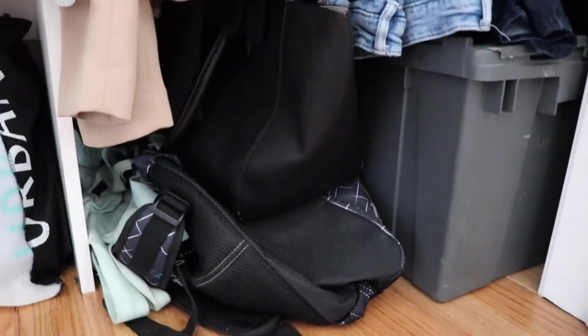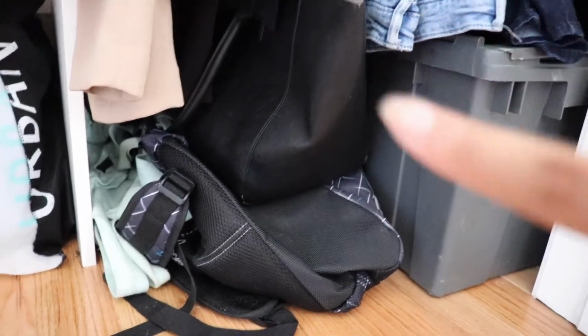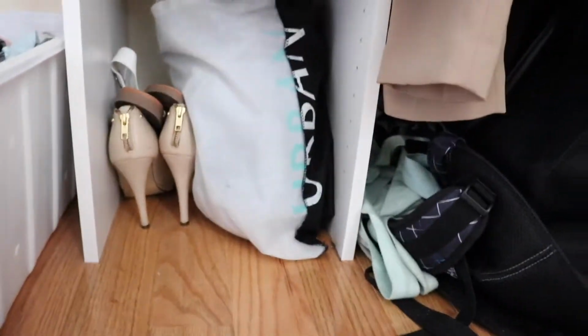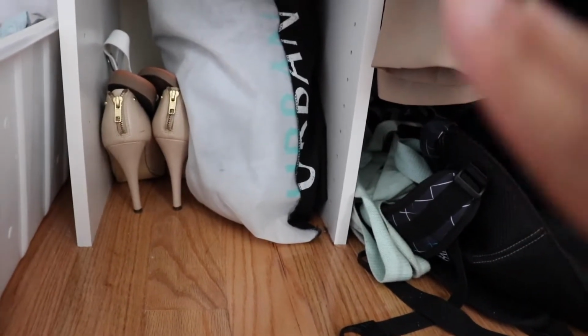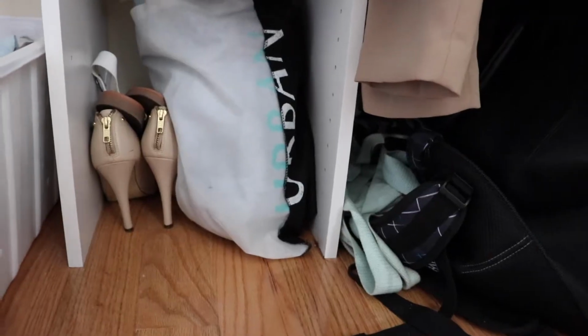Going over here, we have this bin, which I don't really know what's in it, and I don't really want to go through it. And then we have some backpacks, duffel bags, other bags. Going over here, I have my prom dress, which I have no idea what to do with, so it's just gonna stay in that bag, and it was in that bag from prom as well. Then we have some shoes over here, and then we have sandals.